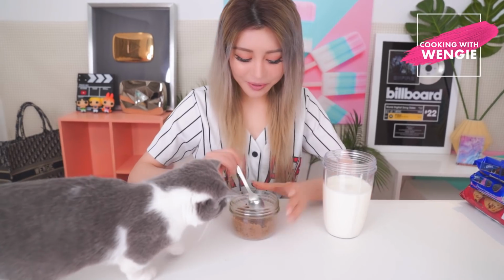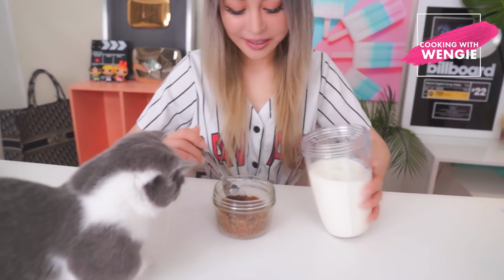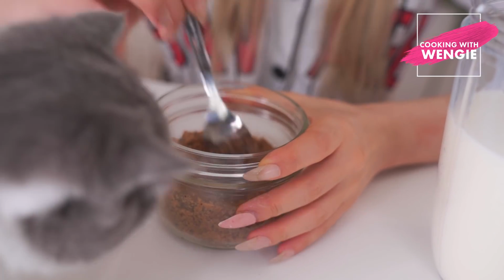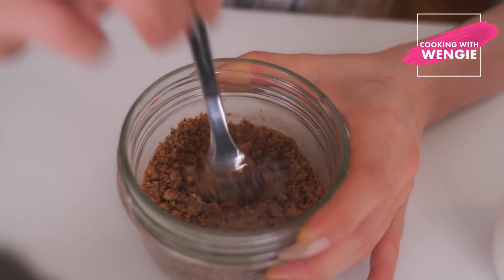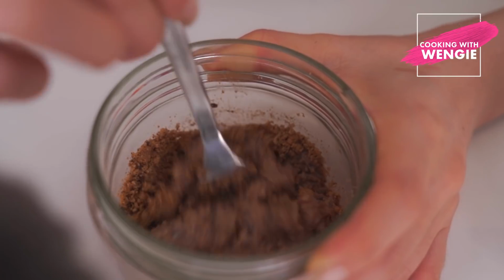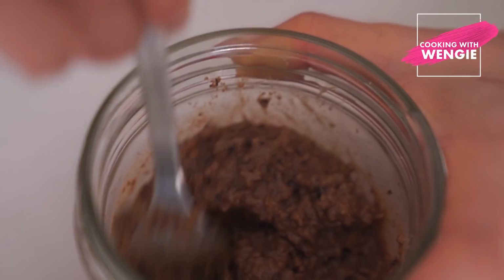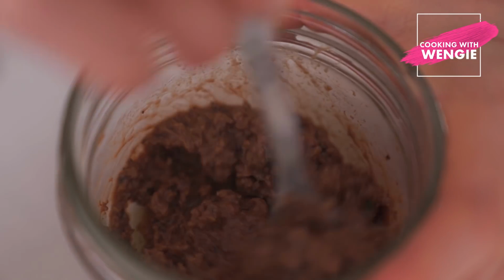What? Alright guys, so this is super simple. All you need to do is add some milk to this until it forms like a paste. Oh, that looks so good. It smells really good. I'll just eat it like this. Ooh, look, see, look at this. It looks pretty pasty. So all you need to do is pop this in the microwave for 60 seconds. It's gonna hopefully be a Chips Ahoy cake.